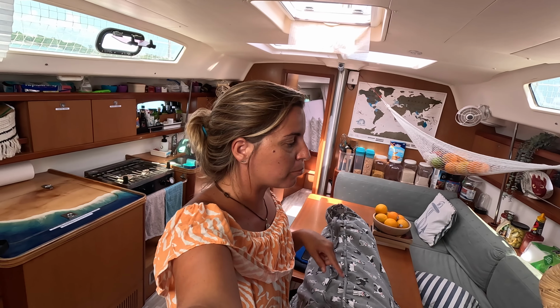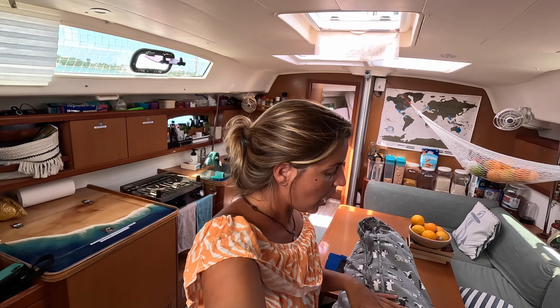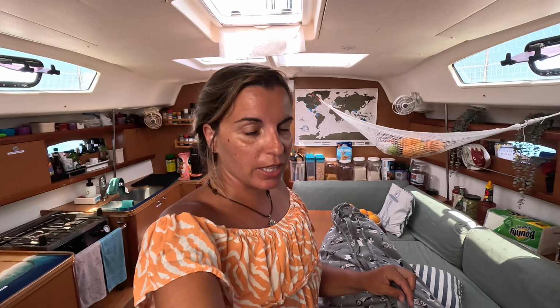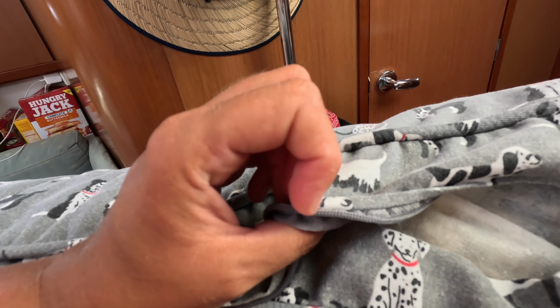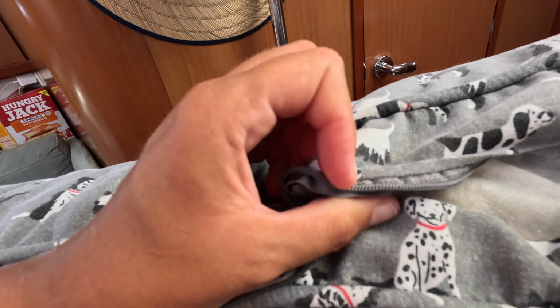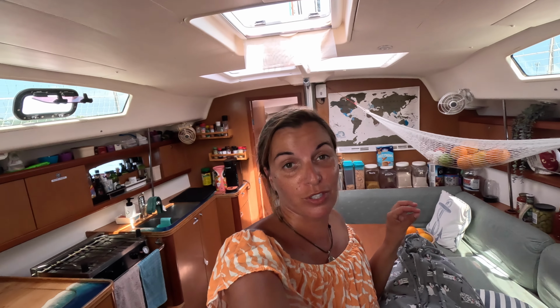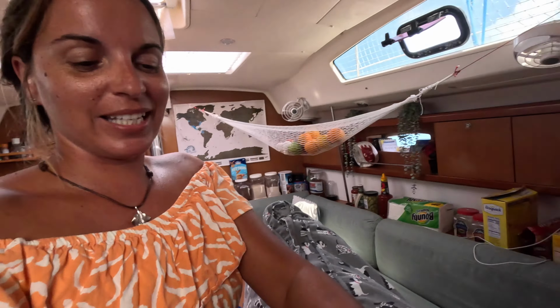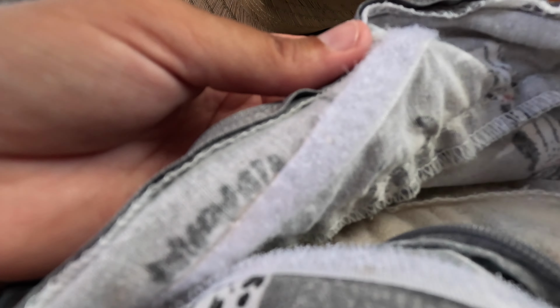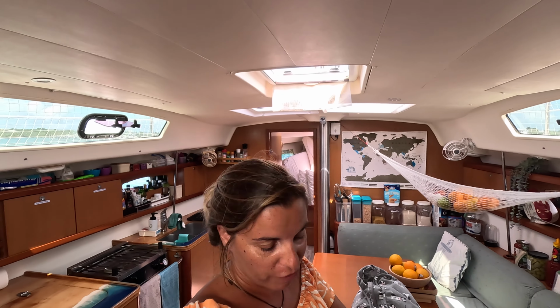Now, this has got to last us another month and a half out here before we can get to the States and get new beds. And what's happened is these have ripped apart, and I can't find a zipper that would fit on there, and I don't have any type of sewing skills. So what I had on board were these stick-on Velcro, as you can see there. So I've just fixed this because these were dry.